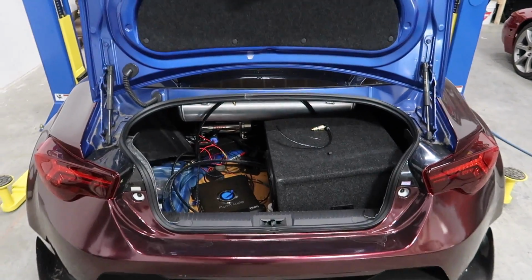So today what I want to do, I have no big plans, but I kind of just want to dial in the trunk a bit, because right now the trunk looks like poo. It literally looks like someone pooped in my trunk.